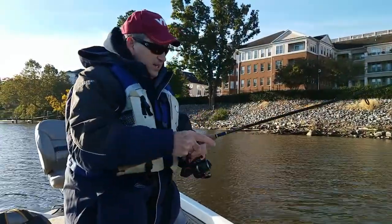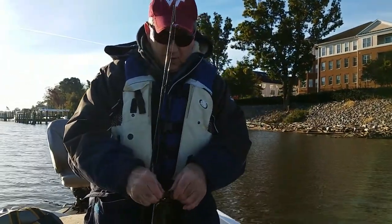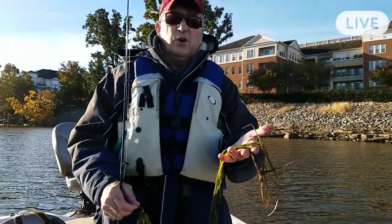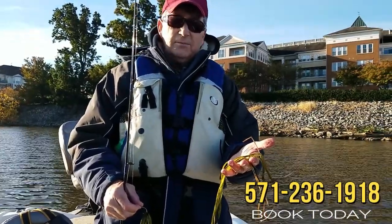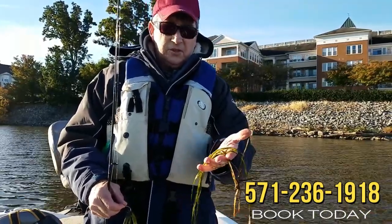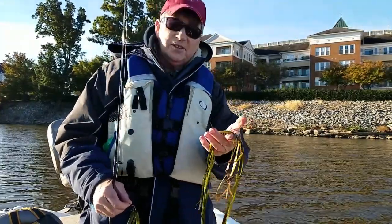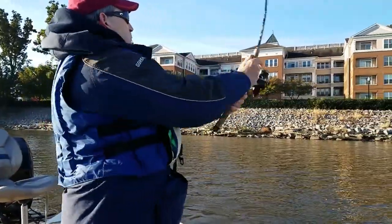Let me show you what we got here. I didn't reel in a bass, but this shows you part of what we're fishing. I probably should have mentioned this before. This is eelgrass. This year in the Potomac River, because of all the high muddy water, the milfoil beds really didn't come in, and a lot of the milfoil beds died. So one of the tricks I've used all summer long is that the bass have been relating to this eelgrass. I'm giving away a top secret tip here, but yes, I am catching a lot of these fish right now on the edge of the eelgrass. Man, I can't believe I haven't caught one in a while.